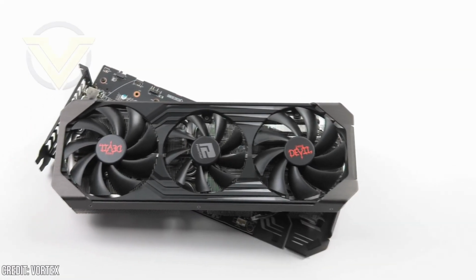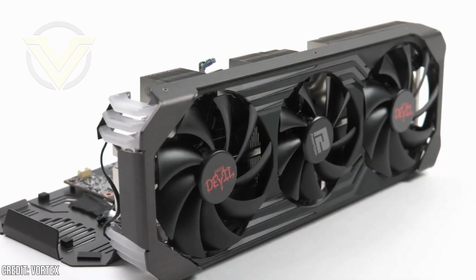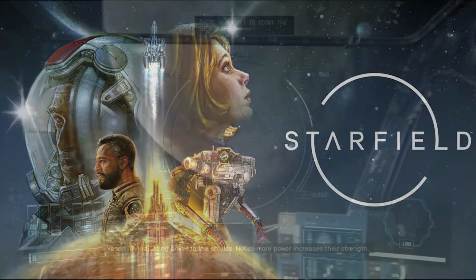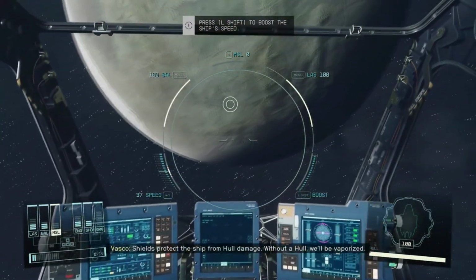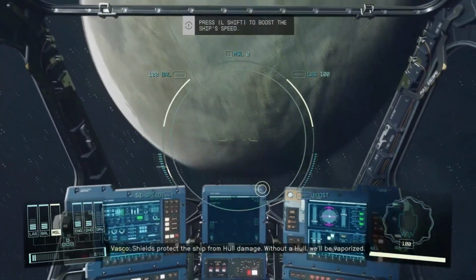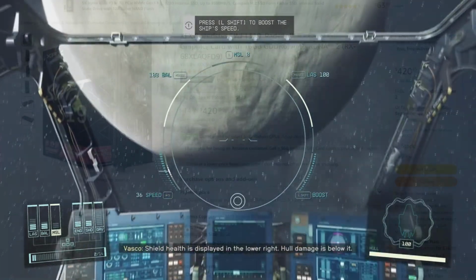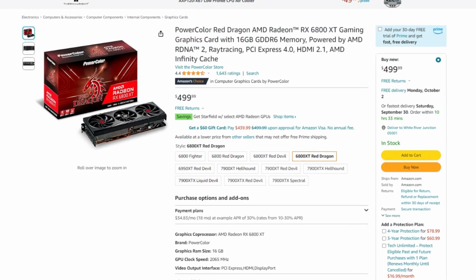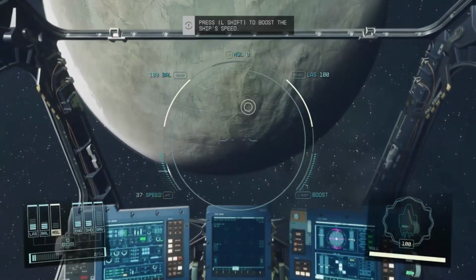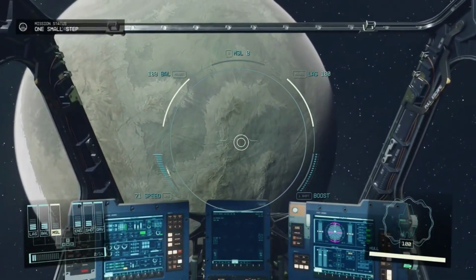And the only games that the 6700 XT is not going to be able to run great at 1080p are the games that are not well optimized. For example, Starfield. If you want to play Starfield, the 6700 XT is going to be able to average around 50 to 60 FPS on high settings, which is not a bad number at all for this game. But if you want higher performance, then you can go ahead and get the RX 6800 or 6800 XT, but that is going to be much more expensive, and honestly, I don't see the point in buying a high-end GPU just for one game, unless that game is the only one that you play.